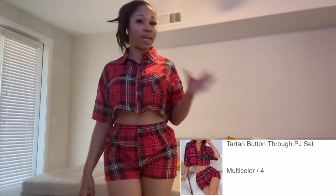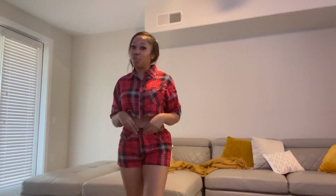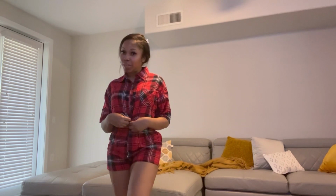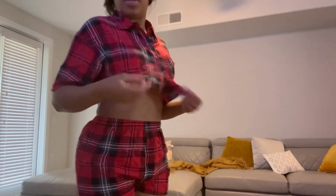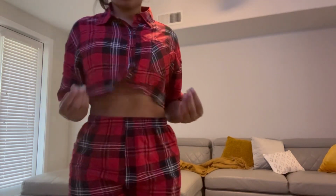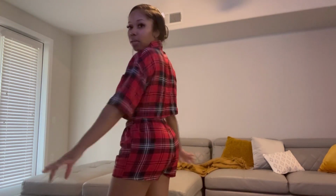Today we are doing a Shein haul. I picked up a few pieces that I thought were cute, so let's jump into it. The first item I have on is a two-piece pajama set, plaid, red, black, and white. I would definitely wear this to a PJ party. Super cute and comfy. Little loose-fitted crop top. It is so cute. I love this. Yeah, let's jump into the next piece.